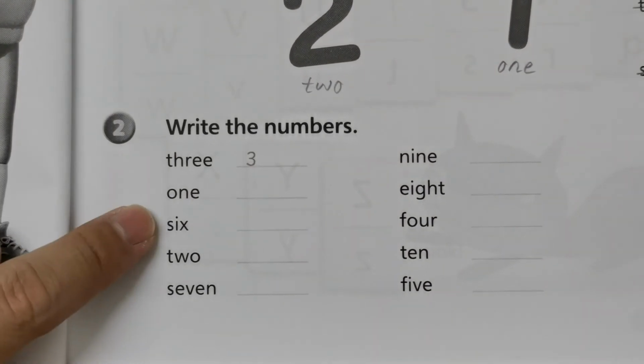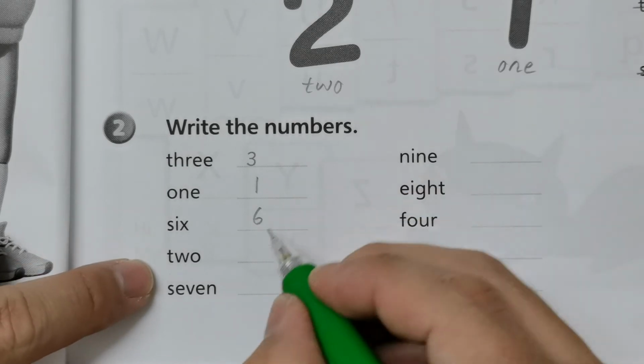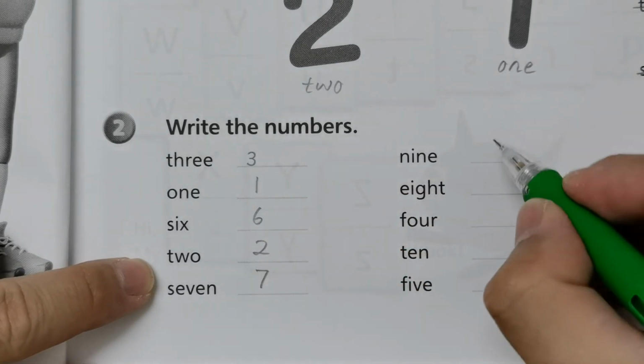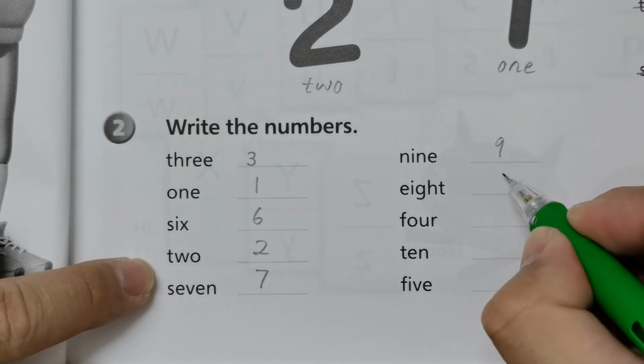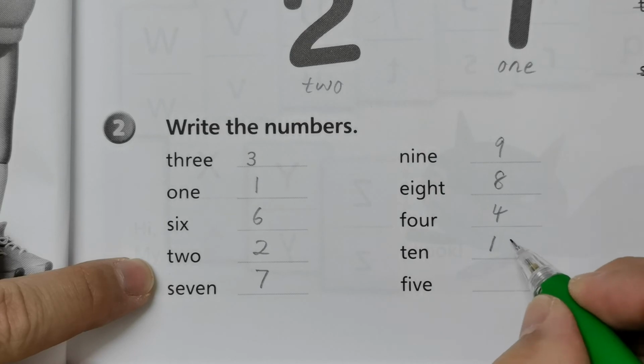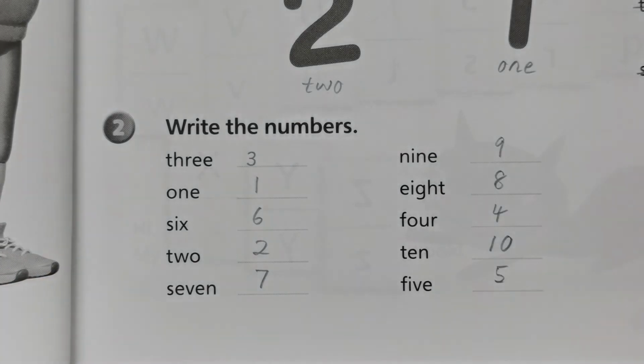So activity 2, write the numbers. So 3, 1, 6, 2, 7, 9, 8, 4, 10, 5. So that's it. So we are on this Super Minds Workbook Year 1 on page number 4 and number 5.